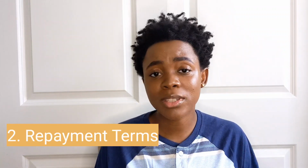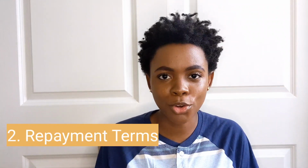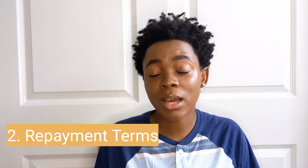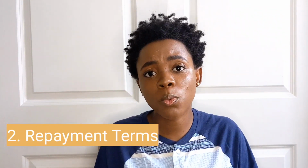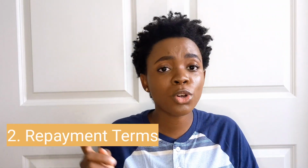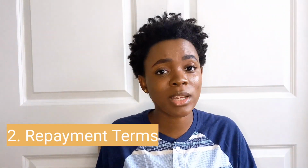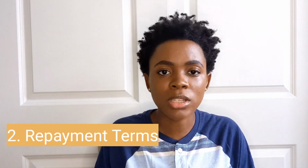So some loans you have to start paying even while you're in school, from day one of getting the loan. You're required to start making some payments. You need to check if it's interest only that you need to pay while in school and then you start paying the principal after graduation, or if you have to start paying interest and principal from the beginning. Those are very important things you need to check.